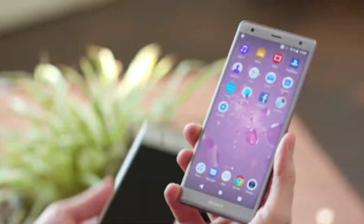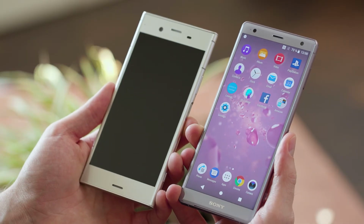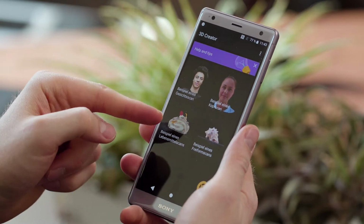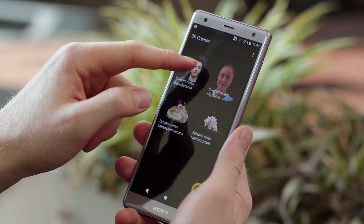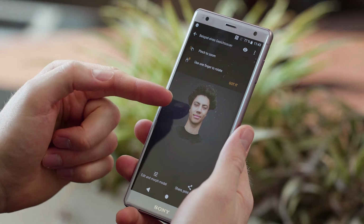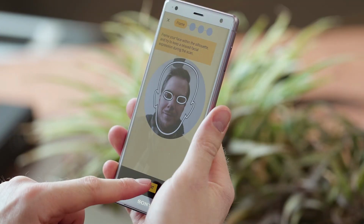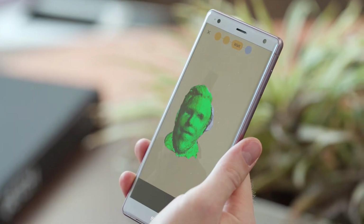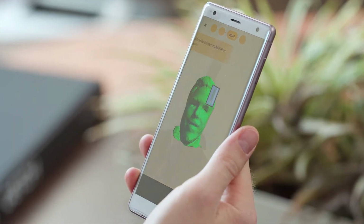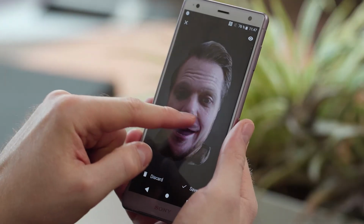Like its predecessor, the XZ2 also comes with a scanning feature that enables users to create their own 3D scans. Sony told us that the quality and texture and resolution has improved with the XZ2. Plus now, you're also able to do a 3D selfie scan using the front camera of the device. You obviously will only be able to scan half of your head like this though.